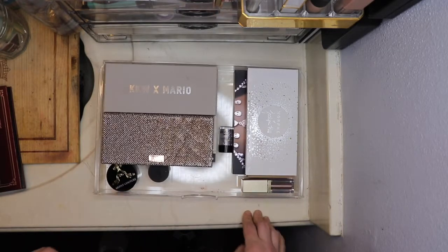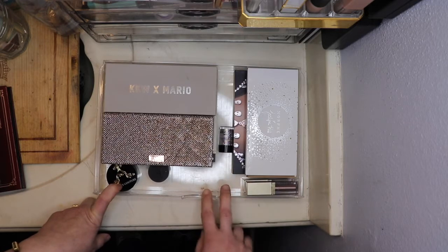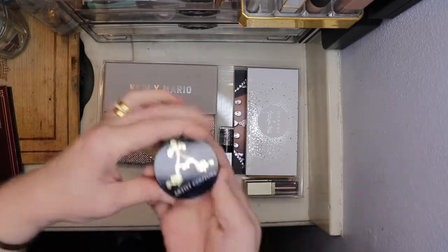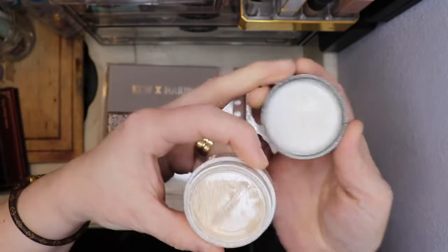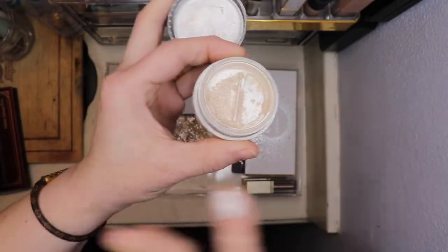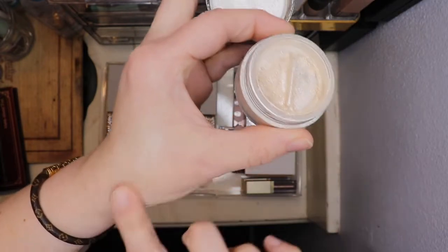It's the bottom drawer. So I have some things, these little loose pieces in here that I do need to go through. And these are going to be more chopping block things. So this is the Cocoa Bling Artist Couture. I bought this when they had a sale on their website just to try it before they ever went to Sephora.